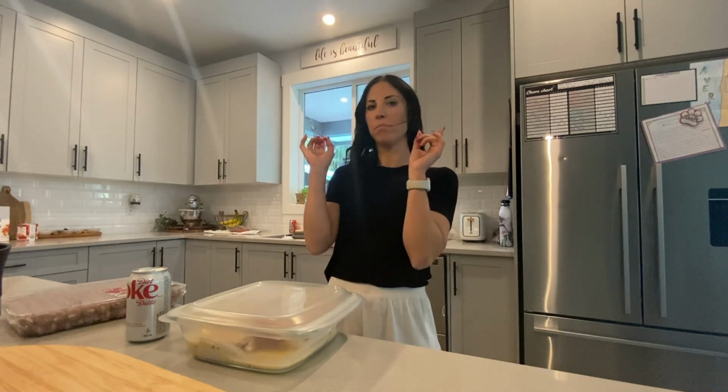And then I'm going to cook up 6 pounds of ground beef. Tonight is Taco Tuesday, so I will cook up enough for that tonight, plus enough to have for extra. And hopefully that will help me out for next week.